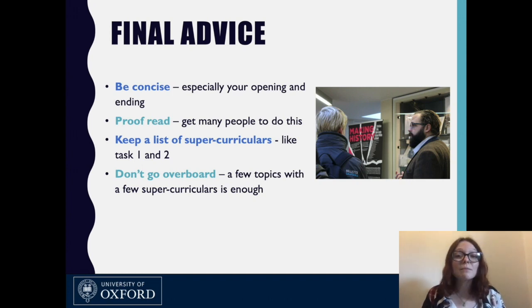But it's also really important, I think, to get someone who doesn't do your subject to read your statement. This can be a friend, a parent, a carer, just anyone at all. Because they can read for grammatical errors. They can tell you if what you have said has made sense.